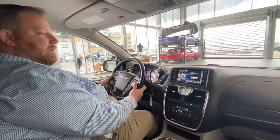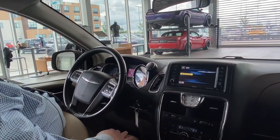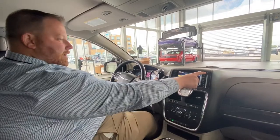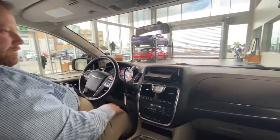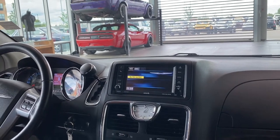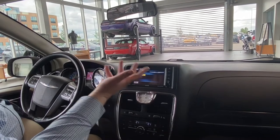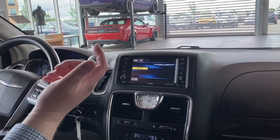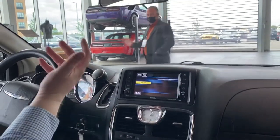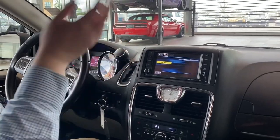Or switch between your media type, and then you can have your volume and song switching if you have a CD in there. Do have a CD player, so if you want to put your CD in there, it's able to play. Very, very cool. Yeah, and you have a hard drive as well, so if you have a USB stick, you can plug it in here, load up 20 or 30 gigabytes worth of music. Don't have to worry about streaming from your phone, always have it on there.